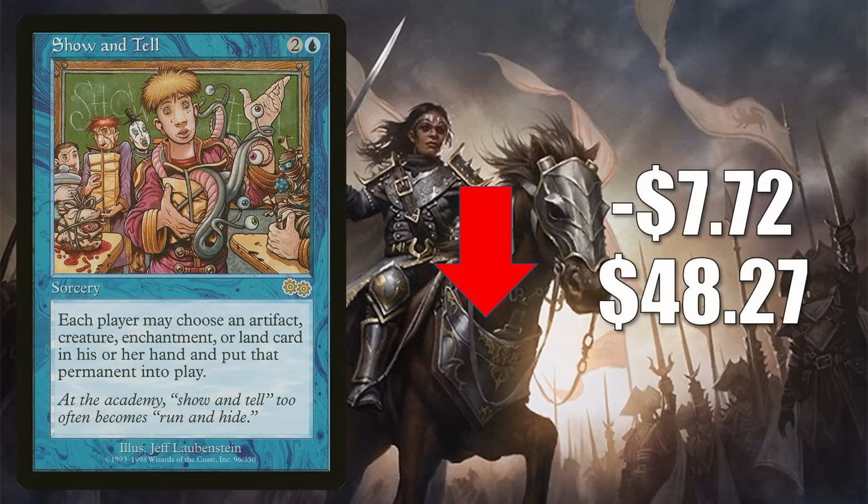Show and Tell from Urza's Saga, down $7.72 to $48.27. So this spiked last week due to being in Legacy decks pushed by Atraxa, Grand Unifier. It's in Sneak and Show, Omnitell, Sneak and Breach, and sometimes Reanimator. This week though, the card retracts from that spike.